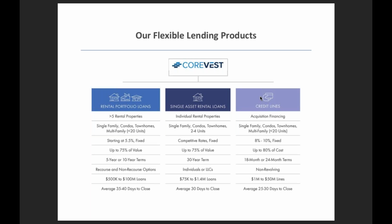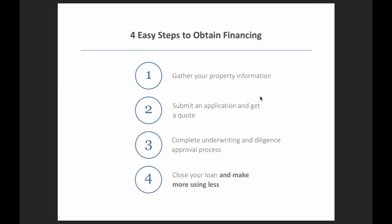So I think that's really one of the things that's pretty important about the scenario you said, understanding that you don't have to use a conventional loan. You don't have to get dinged for a Freddie or Fannie mortgage, right? And even if you're just buying one, if you already own a couple, we can do a blend of a refi and an acquisition, right? So we have plenty of options out there for you.